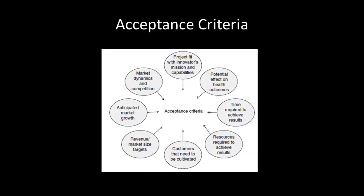Another part is the revenues, the market size, and the targets. You might say we only want to work on a project that has a $500 million total addressable market per year, and so we won't choose projects that only take in $200 million per year. And so you'll set a threshold level that determines whether or not this potential project can actually be done by the team and is actually interesting to the team.